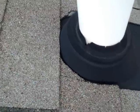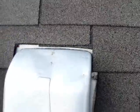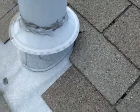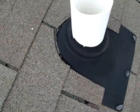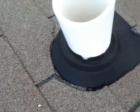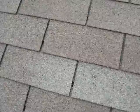And sure enough, there's a leak right there. We'll seal this bathroom fan. Also take care of that right there. And here's the other one. Yep, there we go. That's pretty decisive. Here's a nail pop. We'll leave that alone for now.